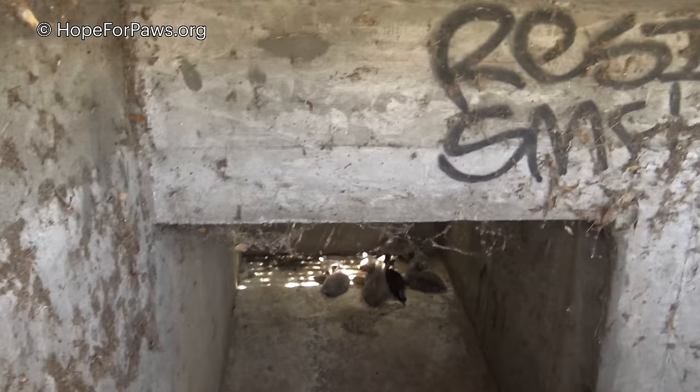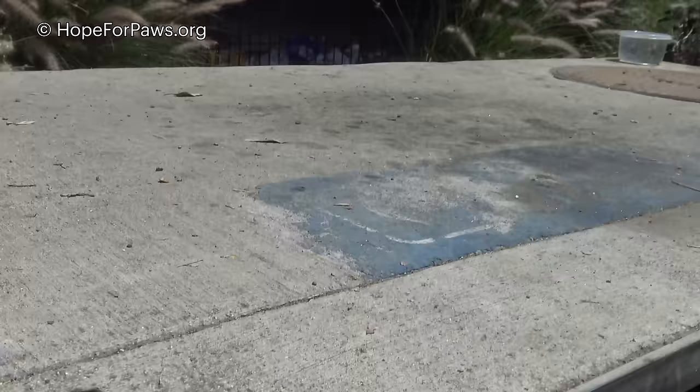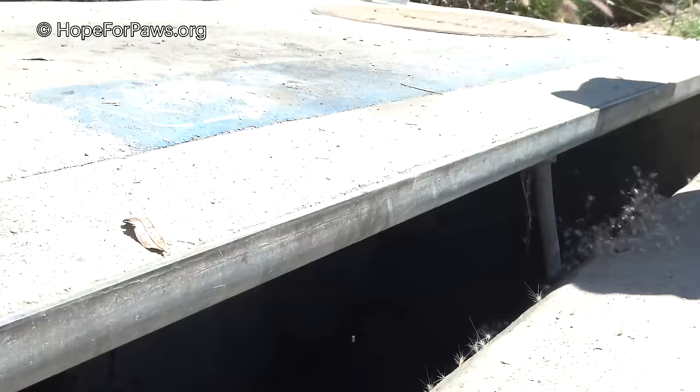So where does this go to? That way? If we land here, we have them. We'll just have them. No, but we need the mom too. You're not going to get the mom like this. If you give me the babies, I can use them as bait to get her. Good. Let's go. Okay. Let's do it.